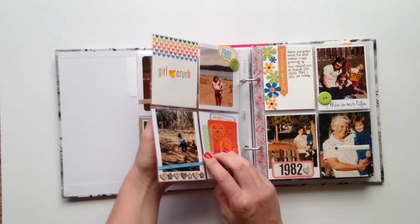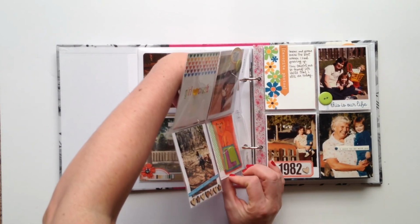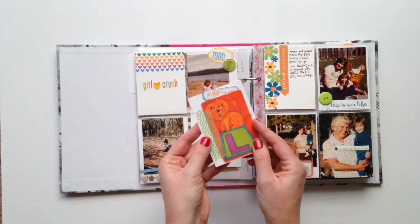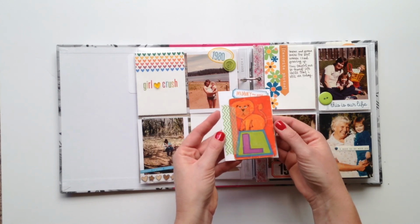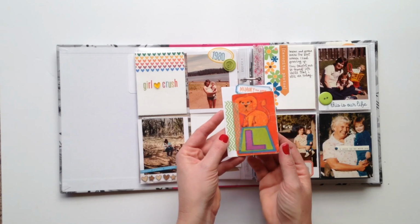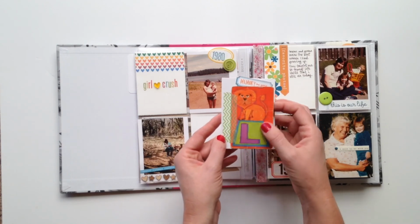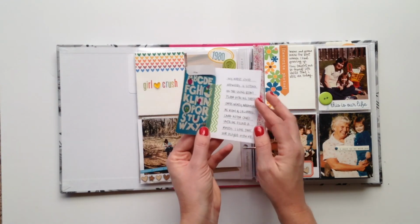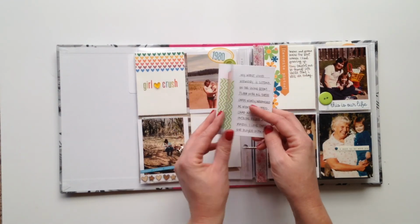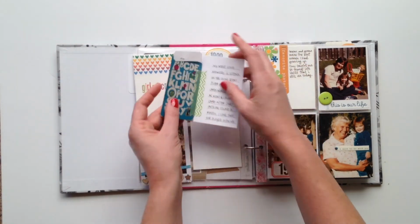On this card here, let me see if I can grab it out of here. I made it a little bit interactive. This is a card from a game called Memory, you know, where you flip the cards over 2 at a time and you're trying to find a match. My mom and I used to play these all the time, and there were animals with each letter on the inside. I taped it down with some washi, and then I wrote a little journaling on the inside.